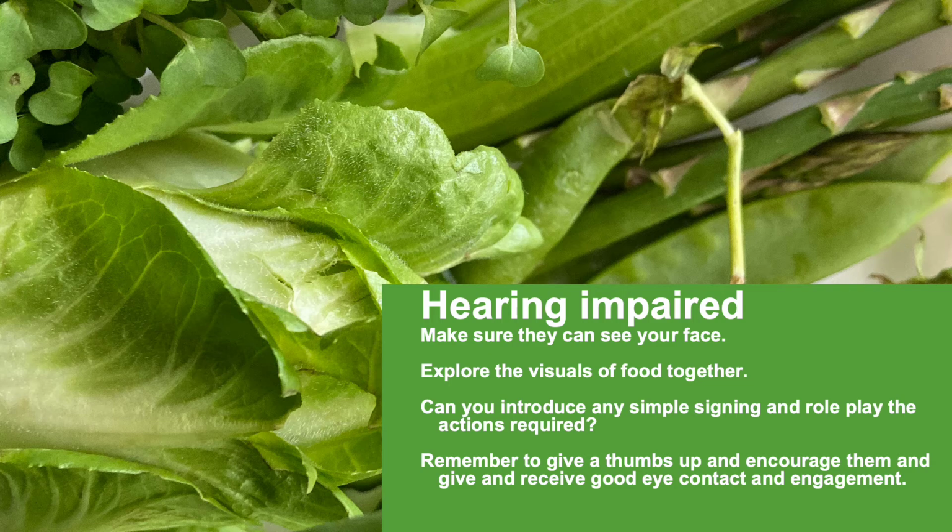With the hearing impaired, make sure that the child can see your face and that you explore the visuals of food together. Can you introduce any simple signing and role play the actions required, demonstrating visually by miming or demonstrating the skills needed to complete a task? Also remember to give a thumbs up and encourage them, and give and receive good eye contact and engagement.